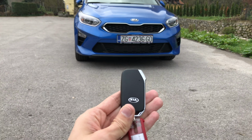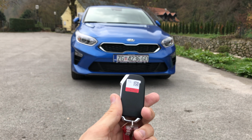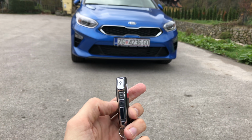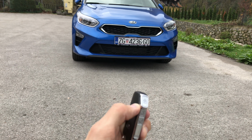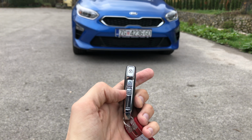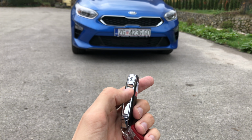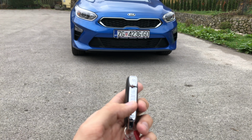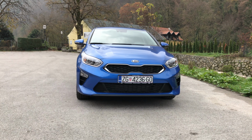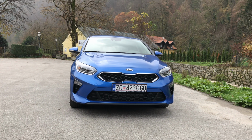Now this is the key. If you focus on it, it looks exactly the same as in the Stinger. It looks like a little detonator, but it has a lock and unlock button, and to open the trunk, it's not going to open, just unlock. So I'm going to unlock the car. The mirrors unfold.